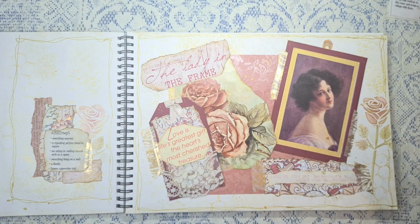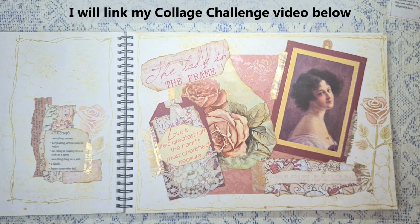But interestingly, because we did our collage challenge earlier this week, where we did shabby chic, I have pulled out a whole heap of pages from Daphne's diary, and they all have pictures of rooms in them and chairs and furniture and all sorts of stuff. So I've gone through my leftovers from my shabby chic challenge, which if you haven't seen that, check my YouTube and you'll see the collage challenge video.